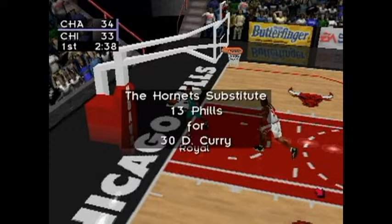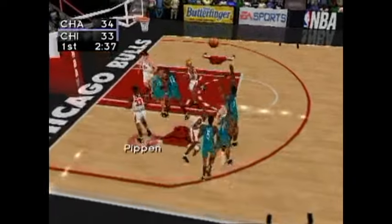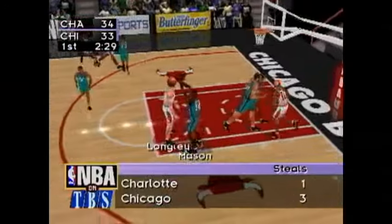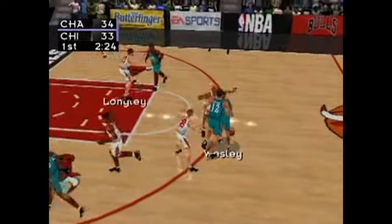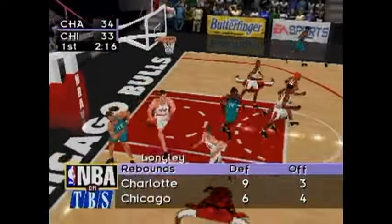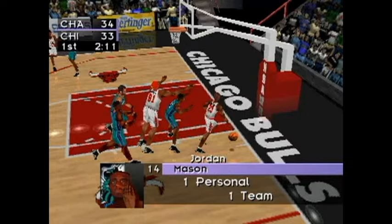Kerr joins the lineup. Wesley is coming into the game for Charlotte. Inbound pass to Phil. He couldn't get it to fall. Pippen pulls down the rebound. Longley gets the pass. Mason with the steal. Wesley to Phil. Takes the shot. Longley grabs the board. Gets it to number 23. Mason is called for the defensive foul.